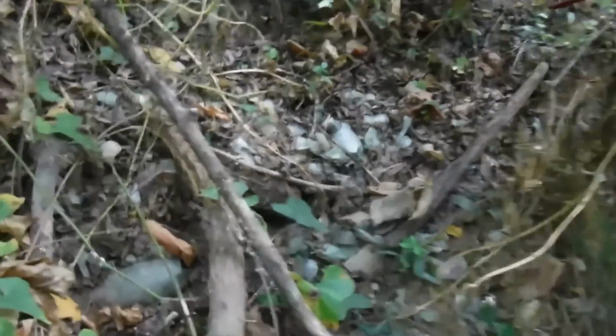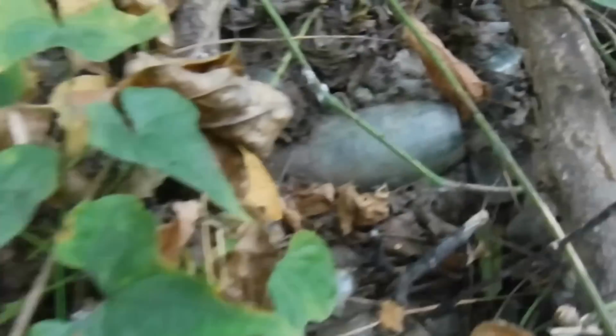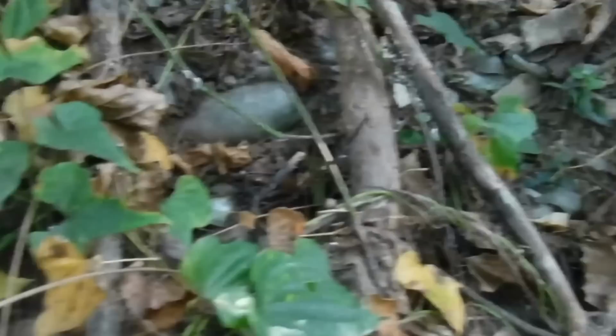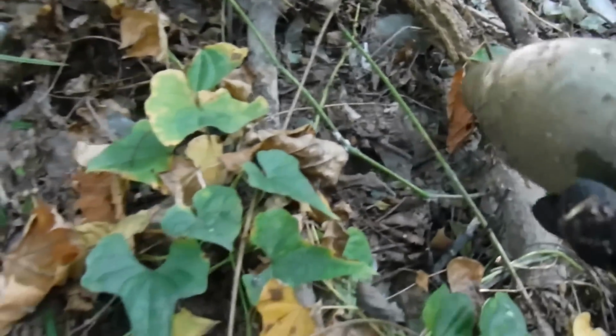Hey. There's one. Oh, look at the ants. What the heck is wrong with this place? Let me get my hand out of this camera. Look at this one bottle. It looks like it's whole. Oh, it's not whole.